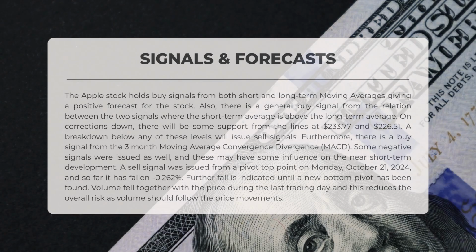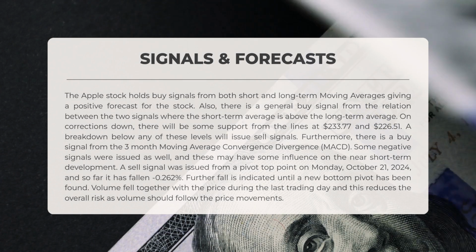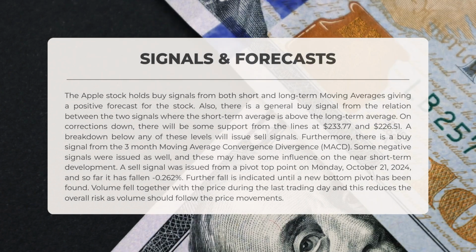The following signals have been identified for Apple. Apple stock exhibits buy signals from both short and long-term moving averages, suggesting a positive outlook for the stock. Additionally, a general buy signal is present, indicated by the short-term average being above the long-term average.